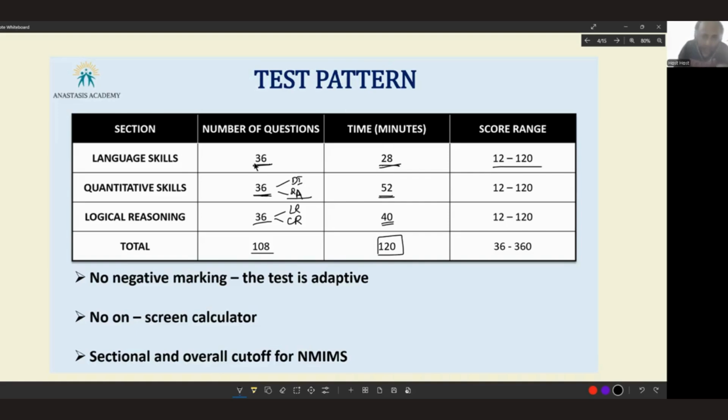Hopefully, you can also see that the scoring here is going to be a little wonky because for 36 questions, even if somebody gets the maximum of 120, how can you get 120 when there are 36? Because every question is not marked identically. Not every question carries the same mark. The test is adaptive. What it means is it will start off everybody at an easy level. If you get it right, the next question will be of a higher difficulty, and also more marks.